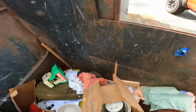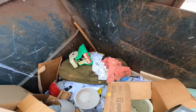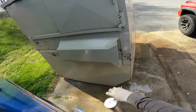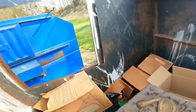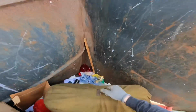Gotta go out this way because I've blocked my way. This is an old ice cream maker, but I don't know if all the parts are there, but that is metal, so I will take it. And that's not broken. I'm sure somebody will like it. I'll put it there and hope it doesn't break.